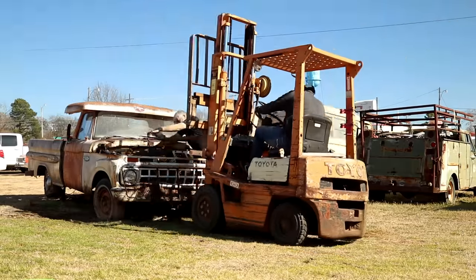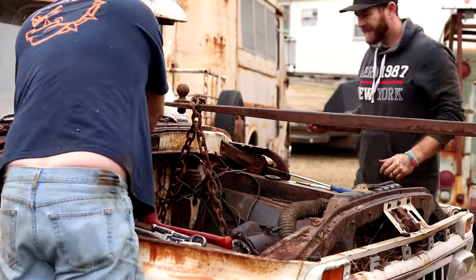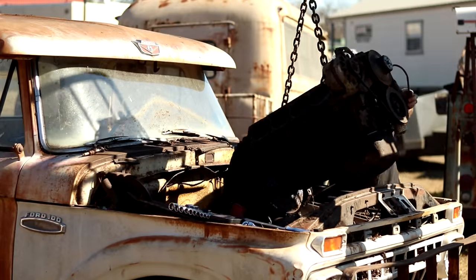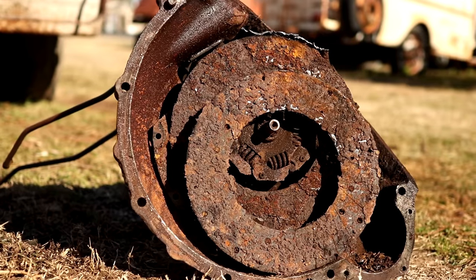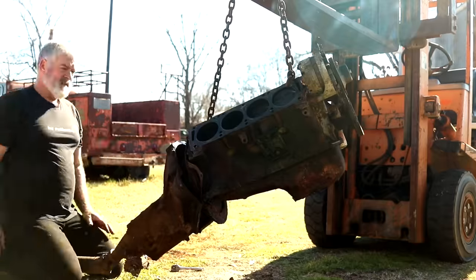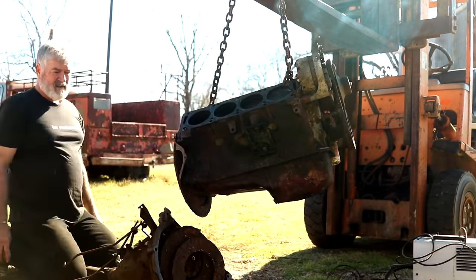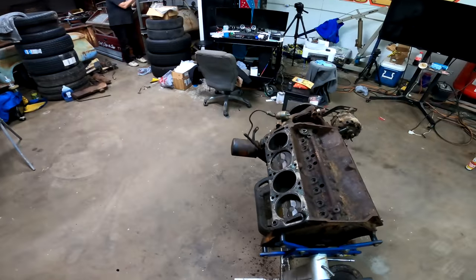Well guys, as you can tell, we're a whole lot deeper into this project than we ever anticipated or wanted to be. Unfortunately, we had to pull the engine out of this truck, and with that, we had to pull the transmission as well. When we tried to break the two apart inside the truck, the clutch and the pressure plate, everything was so rusted on that shaft, it wouldn't allow them to pull apart. So we got the transmission out with it, and we were able to separate it once it was out of the truck. Now we're just about to dig back into this block and show you guys what we got going on here.